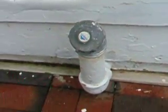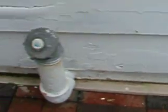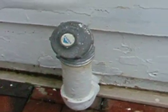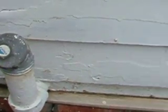Hey, did you ever wonder why those pipes are sticking out of your house? One here and one here. See those pipes there? Those pipes are where the oil man comes in with a big truck and delivers the oil for your house.